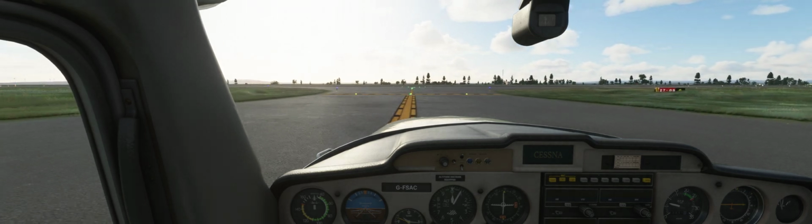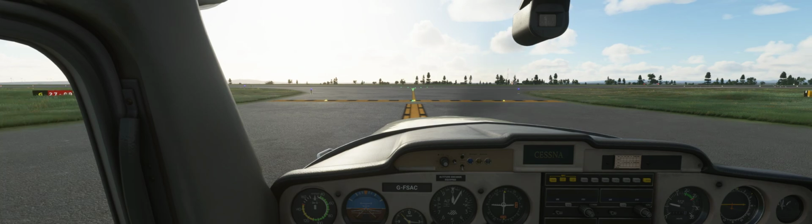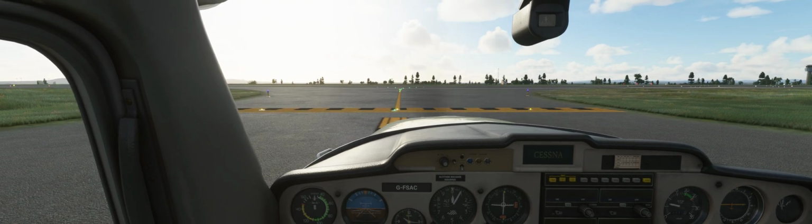Good, now come to a stop before the holding line and we'll tell ATC we're ready to go. We say ready for departure as we only use the word takeoff as part of an actual takeoff clearance to avoid misunderstandings.